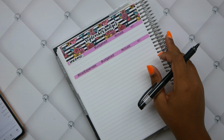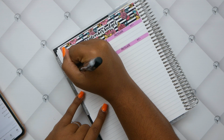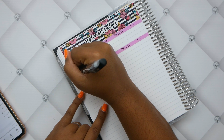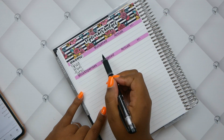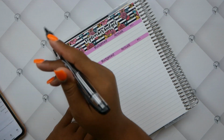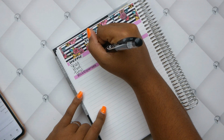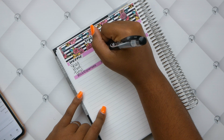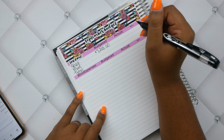Okay, so moving on to income. So we're going to put my income here. And honestly, there's really no need to put my husband's, truth be told, but I'm going to put it anyway. So for my income, we are budgeting for the same amount per usual, which is $7,200, and that is from the sum of all income sources.